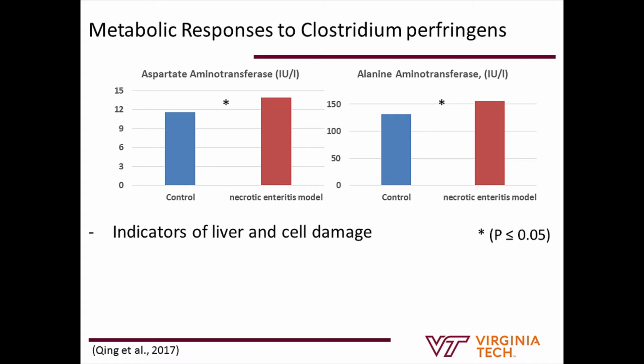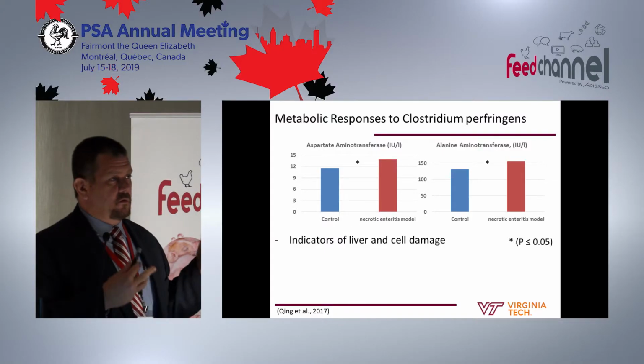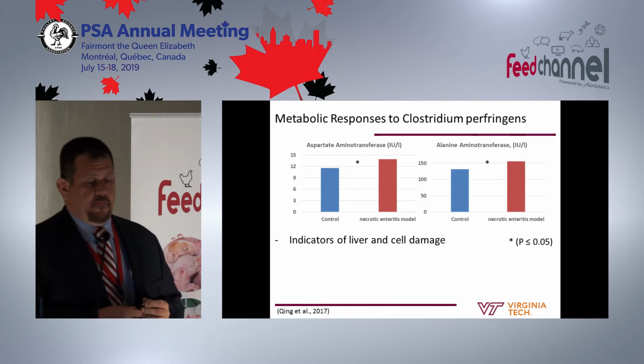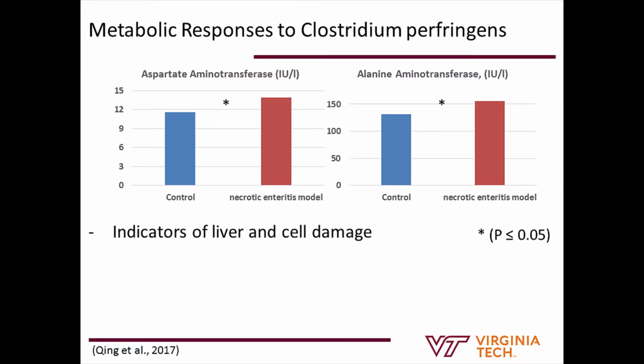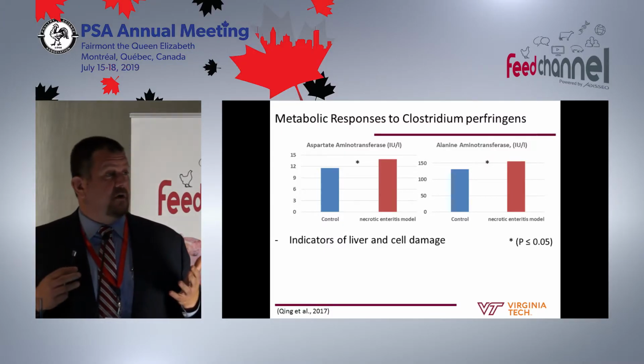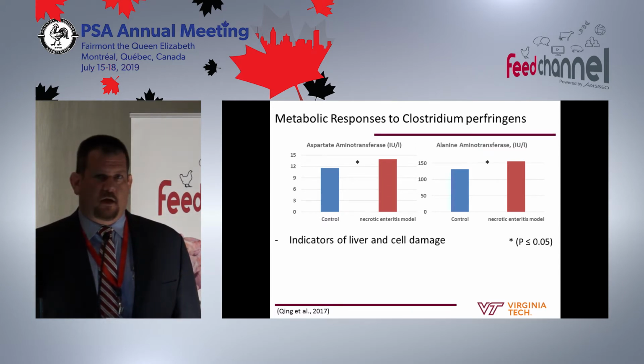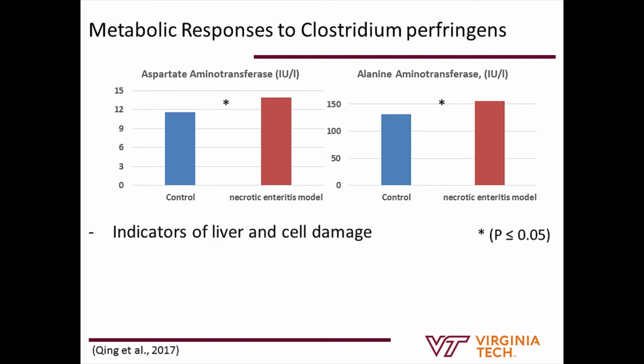So I want to talk a little bit now about necrotic enteritis, or the disease associated with unchecked Clostridium perfringens. And here, in general, I think we have a little bit less knowledge about how the bird itself responds to this. When I combed through the literature, I couldn't find anything on how necrotic enteritis actually affects either amino acid or energy metabolism. I was actually sort of surprised by that. But with some of the issues we have with replicating that in the lab, I really wasn't all that surprised at the end of the day.